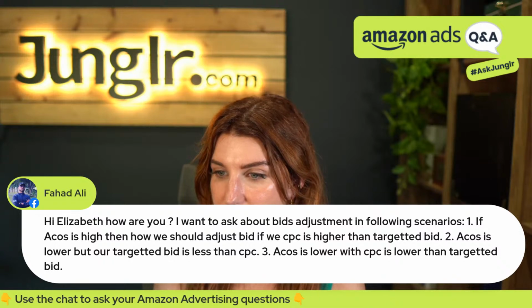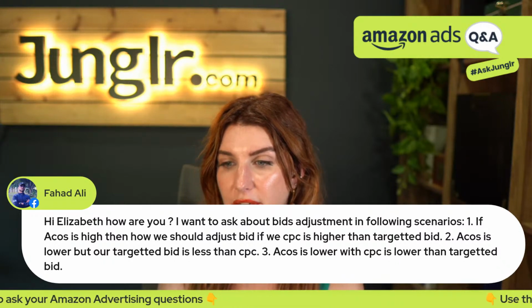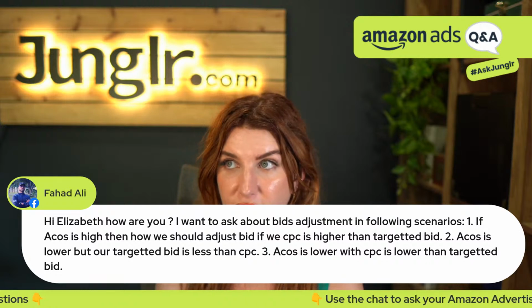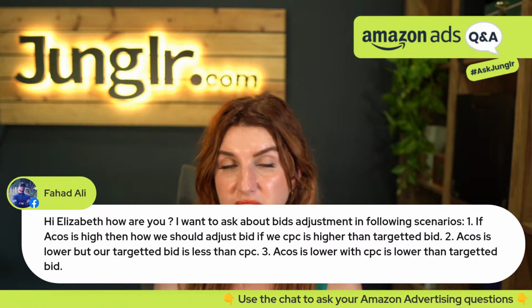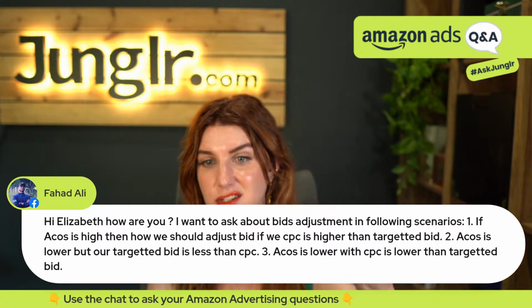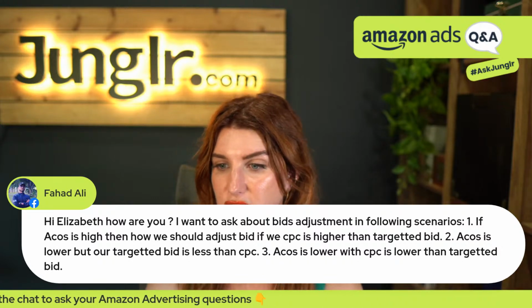And 3, ACoS is lower, or CPC is lower than the targeted bid. If CPC is lower than the targeted bid, then you can be confident that placement percentages and that whole scenario I just talked about before are not the cause. So then you would just adjust your bids as normal.